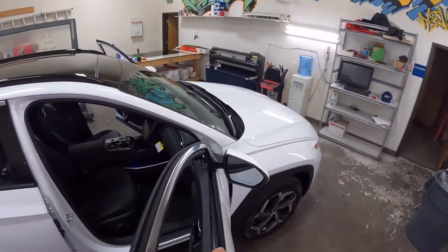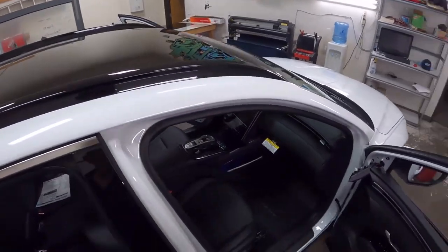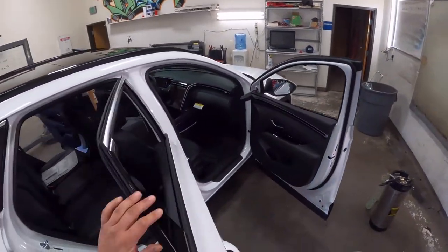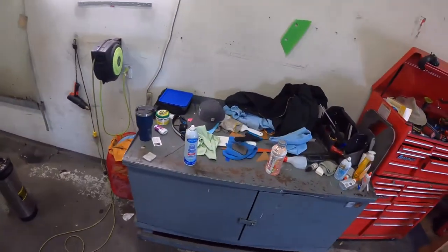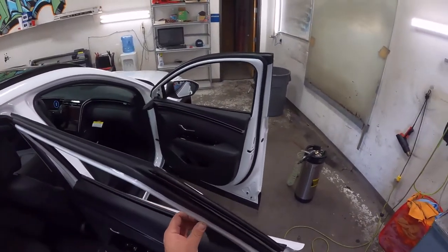Meaning, we'll try it on the other door since now we know that's there. We'll try to just pull it out from the front and see if we don't have to deal with that clip.